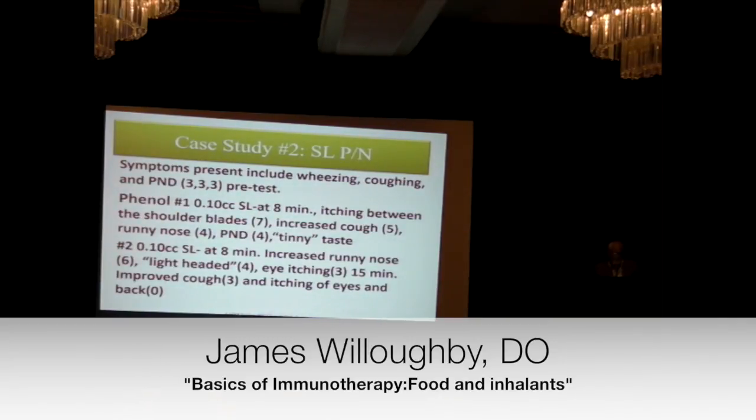When she came in to get tested for chemicals, this is our first testing day. She had some symptoms of wheezing, coughing, and postnasal drip that she rated at 3 out of 10 for each of those. We began with phenol because you're going to blow somebody up if you try to test a chemically sensitive patient for your inhalants, and it has phenol in it many times. So we started on the number 1 dilution. We can use varying dilutions with this.